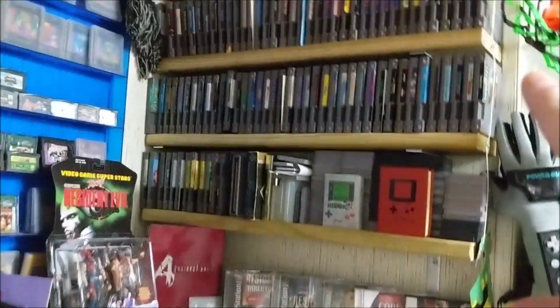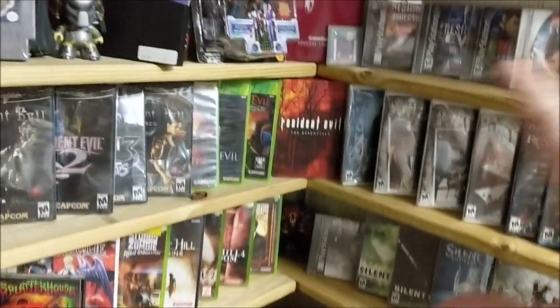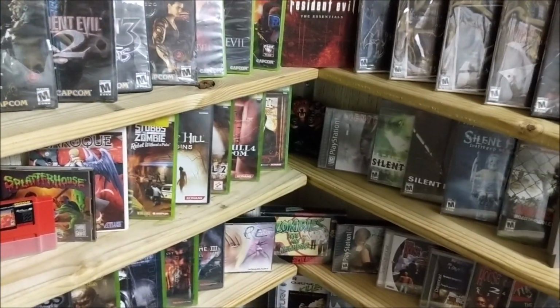As many know, this is a new addition, the Survival Horror Shrine, where I got rid of hundreds of NES games. I kept what I wanted, and I took that remaining space and turned it into this. All my DS and PSP games actually moved over right here, and it turned out so much better. It looks so much nicer, and it's not so hectic.